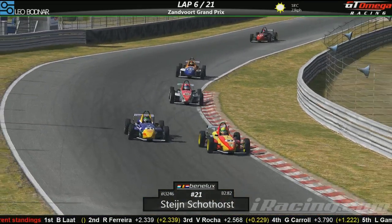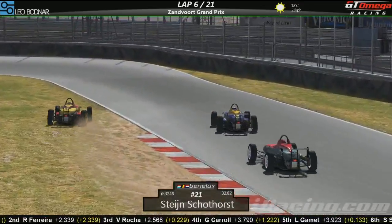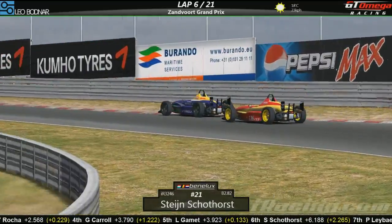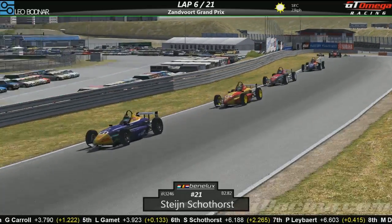Turn 2, he's got the inside line. He's going to carry the momentum then into turn 3. Oh, is he going to run wide again, like same place he did before? Everyone else has scraped through just about. Shorthurst gets past, and Derricks manages to not run into the back of him. Yeah, it looked like he had the move there, done and dusted.